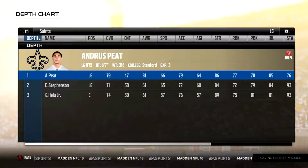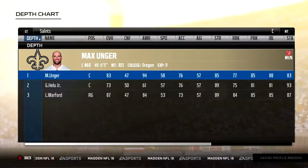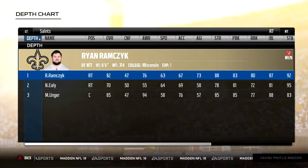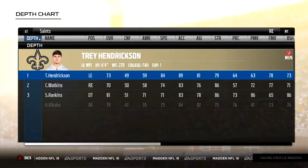The line, though, Pete is a young guy coming up. Unger coming over from Seattle a couple years back. Warford coming over this past free agency. And another young guy, just good on the offensive line.